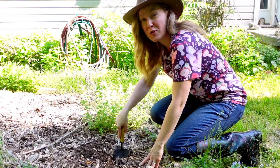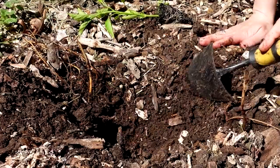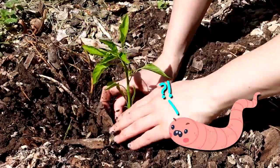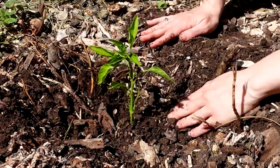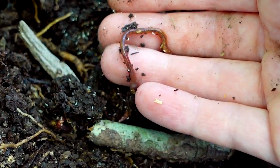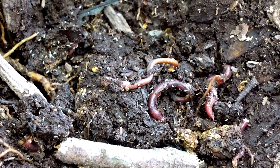Did you know most earthworms in North America are an invasive species? On this continent, almost all native earthworms were wiped out by the most recent ice age and weren't reintroduced into the ecosystem until European settlers arrived in the 1600s and brought them over. Scientists have found that the same reasons earthworms are helpful in the garden are actually ways in which they can be harmful to forests.